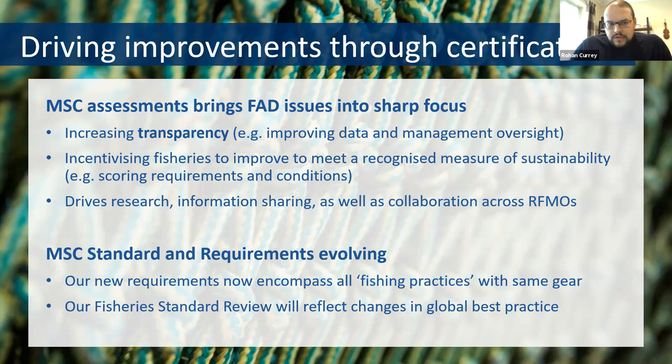We also incentivize fisheries to improve to meet our recognized measure of sustainability. So our standard provides a benchmark that fisheries in many cases aspire to meet. Currently about 28% of the world's tuna fisheries meet our standard. And this effort to demonstrate performance against that provides a way for fisheries to address and meet important needs for us to have confidence that they're addressing the issues that are important for sustainability.